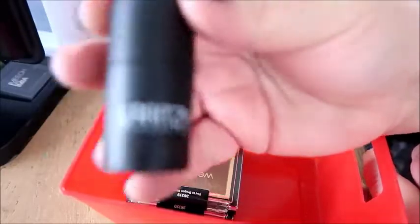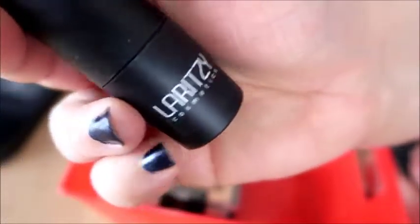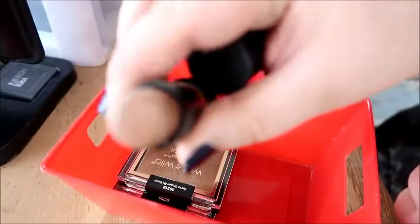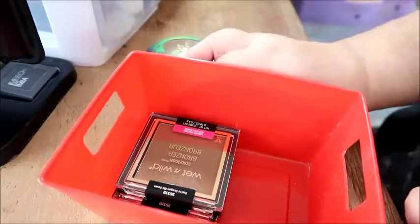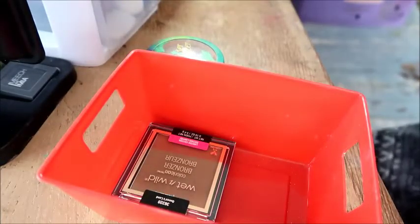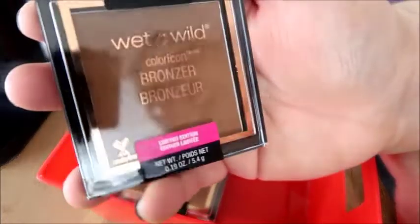This I've used a little bit, and I need to try it out some more. The Ipsy Cosmetics. It's a bronzer, and it seems to be light enough for me. It's in the color Aloha. I need to try it some more. Then I have two Wet n Wild bronzers that I've never even opened up. So those are staying as well because I need to try them.